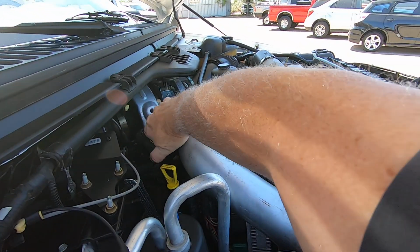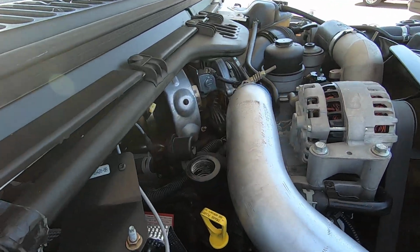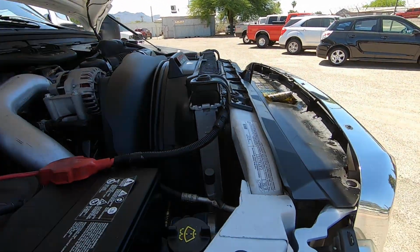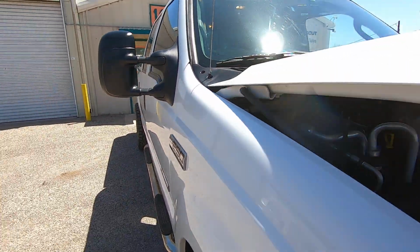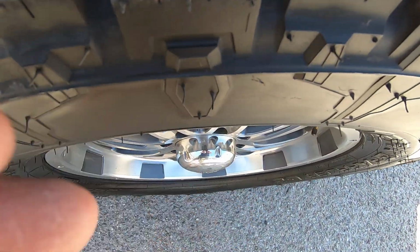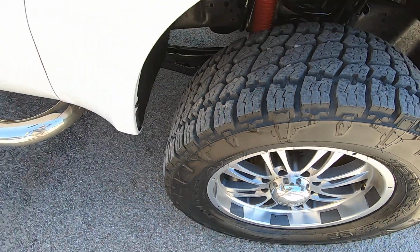We take off the oil cap. We're going to be looking for blow-by. That is excellent. No blow-by at all. That is very good. You got the stickers where they belong for the cat. We're doing really well here. All right. Brand new tires here. Okay. New tire tag on them, right?